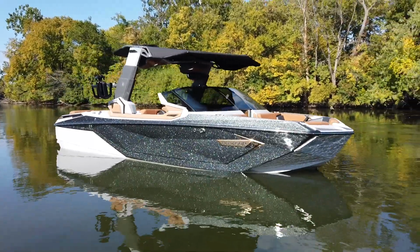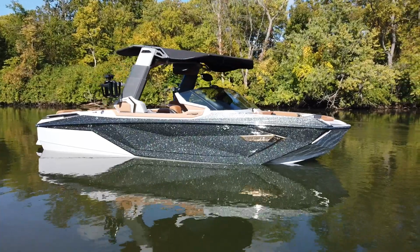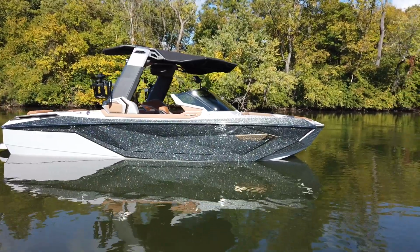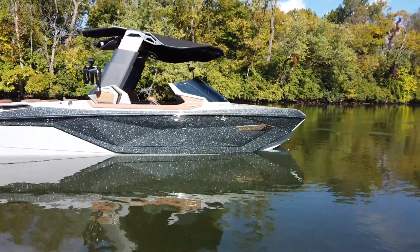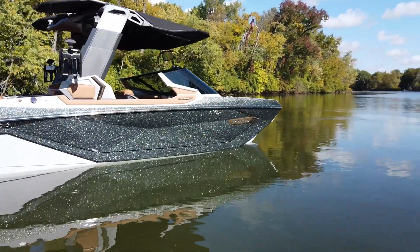The anthracite metallic is one of our favorites. It's awesome. Has a ton of different color and flake in it. I'm not sure if it's coming through on the screen, but it is awesome. Preston, do you think you can notice up there and we can get a nice look at that? Let's just see if we can get a nice little detail on the anthracite while we have this beautiful light.